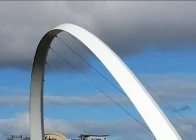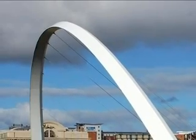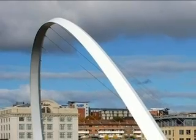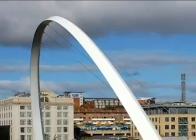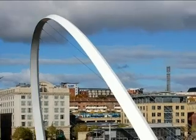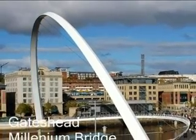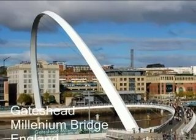Gateshead is on the Tyne River in northern England near Newcastle. This bridge is unusual because the pedestrian deck can be tilted at an angle of 40 degrees to the horizontal to allow small boats to pass under it. The tilting mechanism is operated by a system of hydraulics and electric pumps.